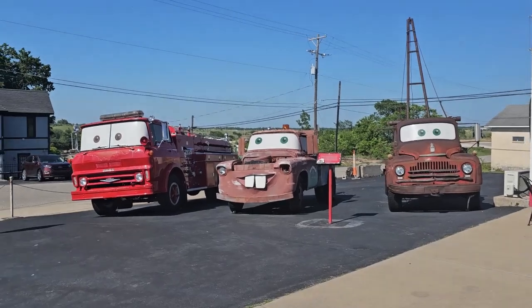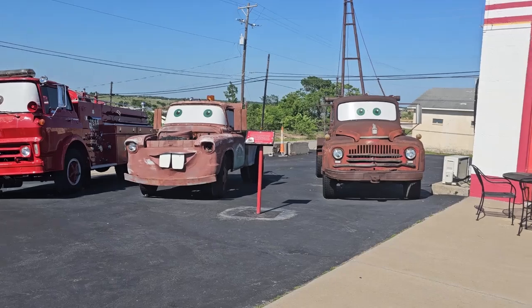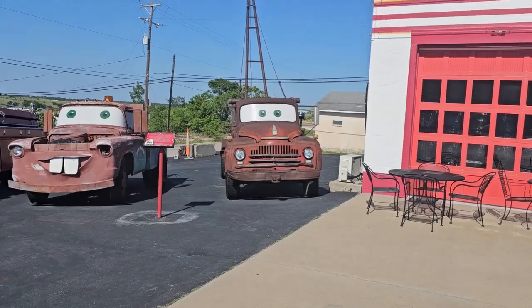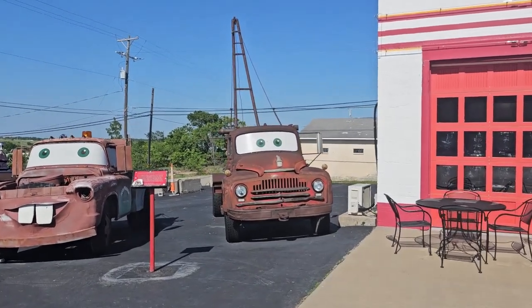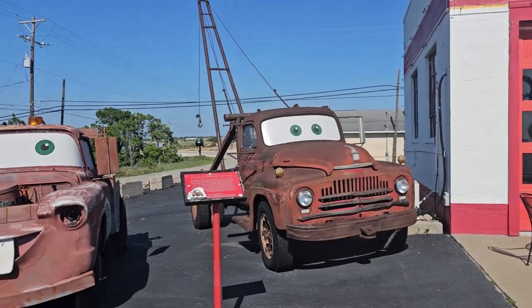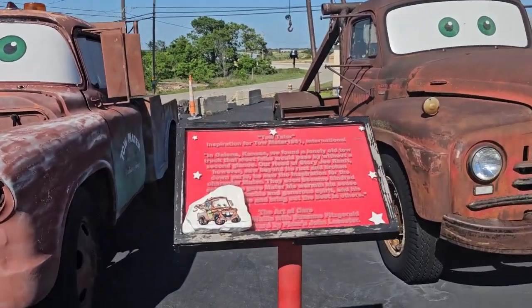And so here we are in Galena with the tow truck. This one right here is the one that inspired the character in the movie. So he was here visiting this location. He saw this little tow truck and he thought, huh, interesting, I could make a movie about that. And here is a little plaque that talks about it.